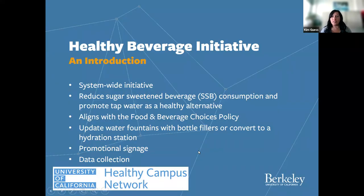So here's a little background on the Healthy Beverage Initiative. You may or may not have heard of it before, but it's a system-wide initiative, so all the other UCs are participating. The goals are to reduce sugar-sweetened beverage consumption and promote tap water as a healthier alternative. It aligns with our food and beverage choices policy, which I'm also responsible for. That policy applies to pretty much anywhere you buy food or drinks on campus, including restaurants, retail, vending, concessions, dining halls, and meetings and events.